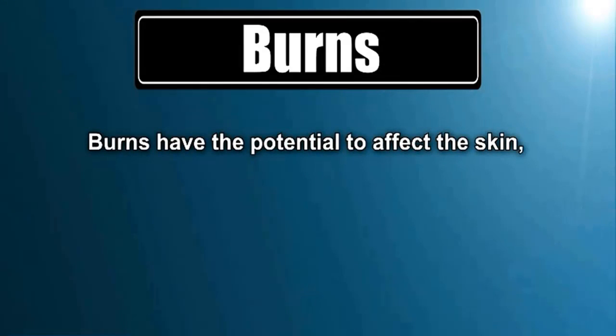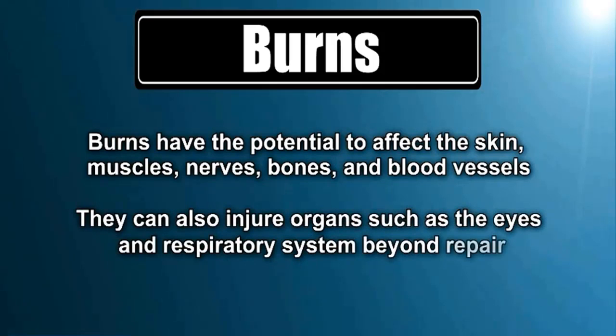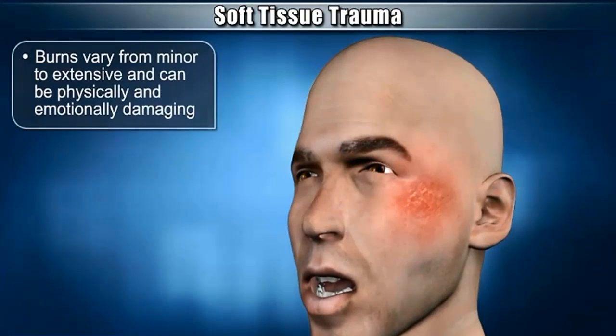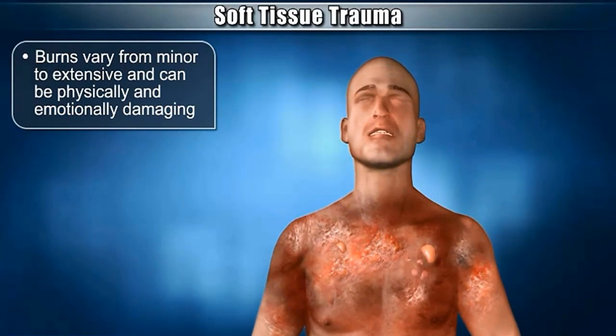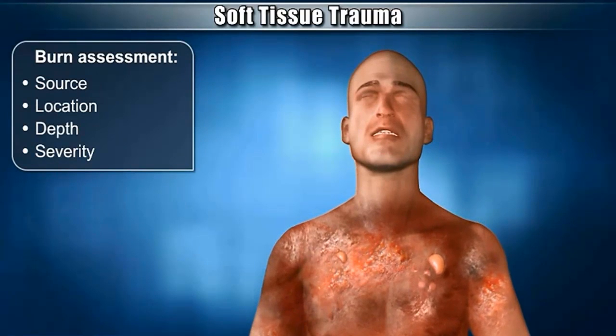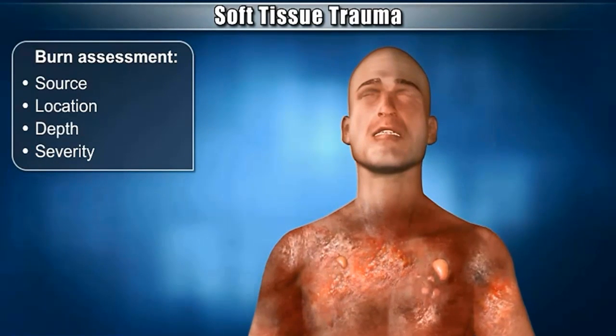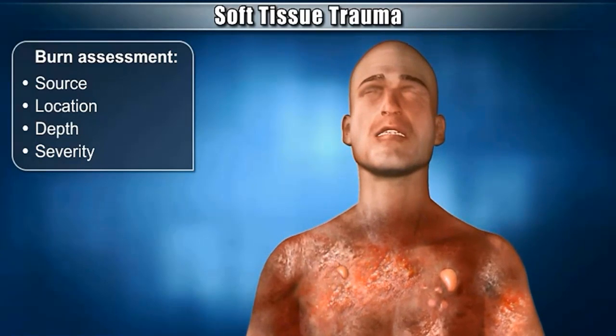Burns have the potential to affect the skin, muscles, nerves, bones, and blood vessels. They can also injure organs, such as the eyes and respiratory system, beyond repair. Burns vary from minor to extensive and can be physically and emotionally damaging. Patient assessment that evaluates the source, location, depth, and severity of the burn is vital in determining the course of treatment.